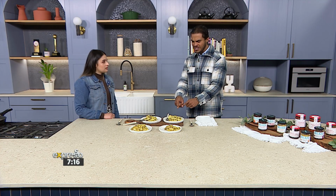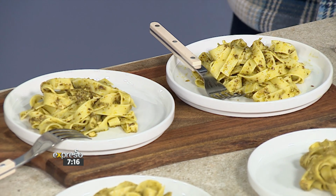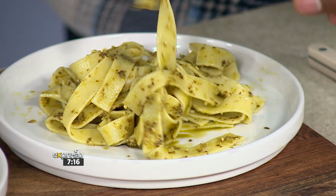So I can see how well this can play in not just a meal like this, but maybe marinating and making a meat like a chicken or making a bit of a roast as well, not just a pasta. You can get so creative with this. And it's bringing restaurant quality to your home. It is. It feels like a lot of time and effort went into this. So you could definitely fool me.